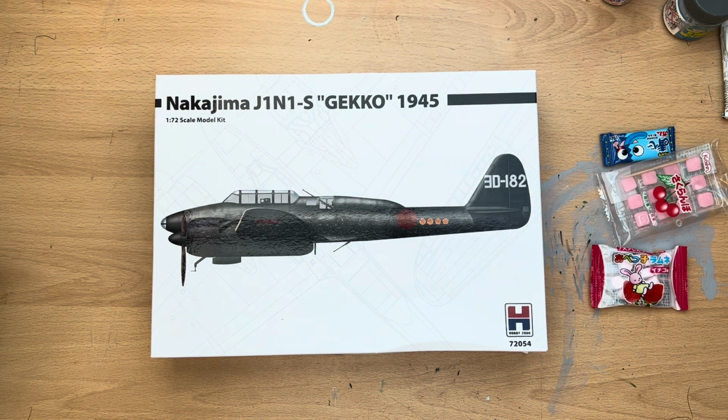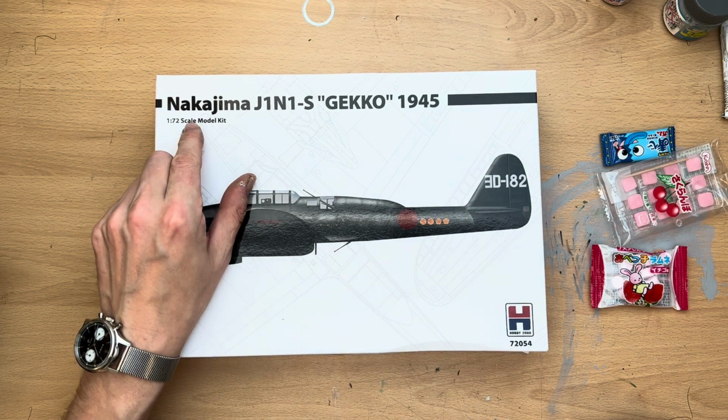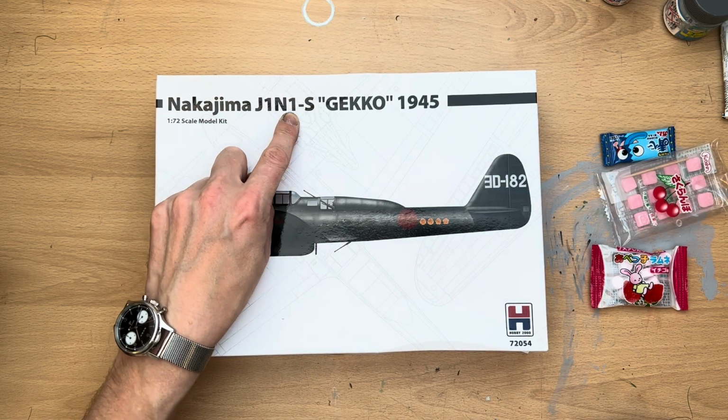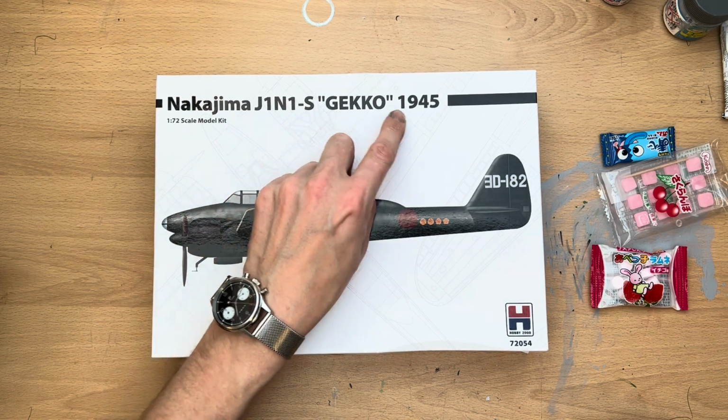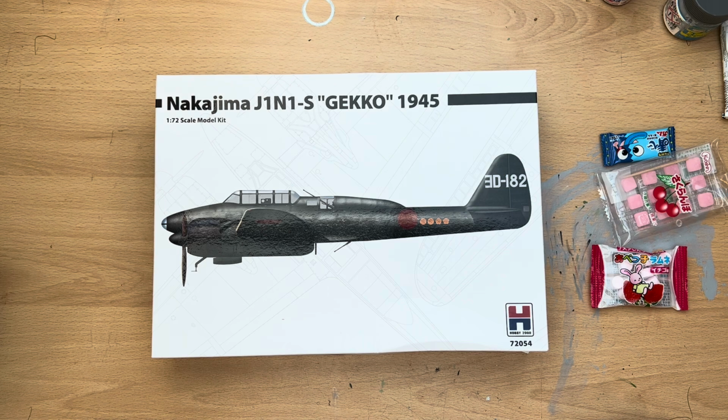Today we're going to be doing a what's in the box kit review on my Hobby 2000 model number 72054, the Nakajima J1N1-S Gekko 1945. It also goes under the name of Irving, which is the American name for the aircraft.